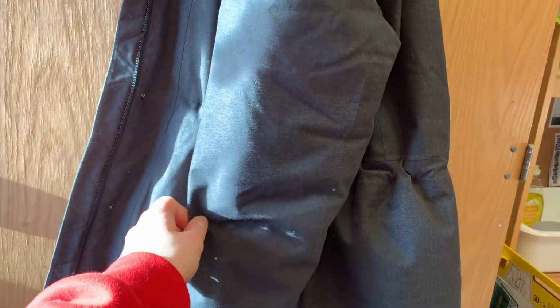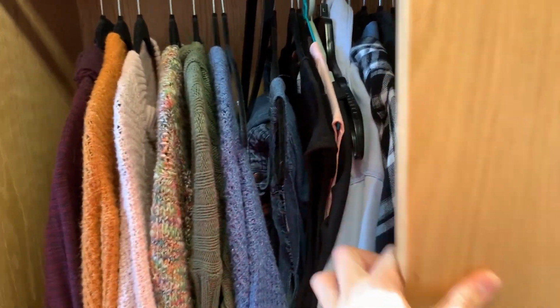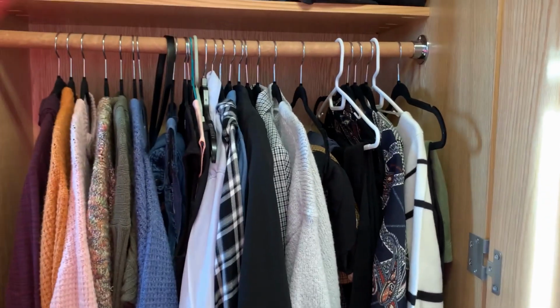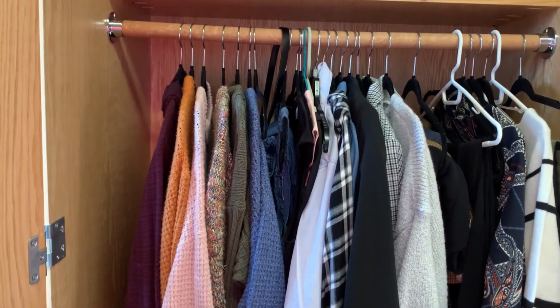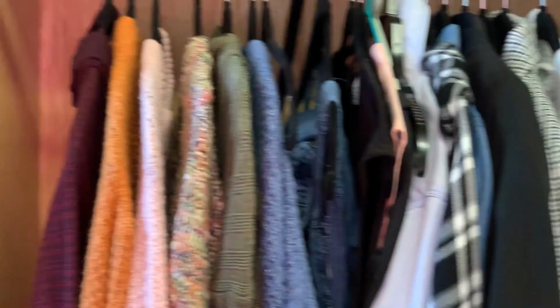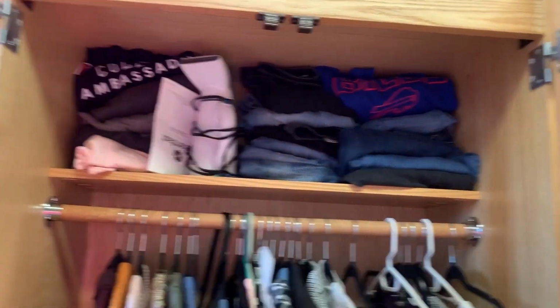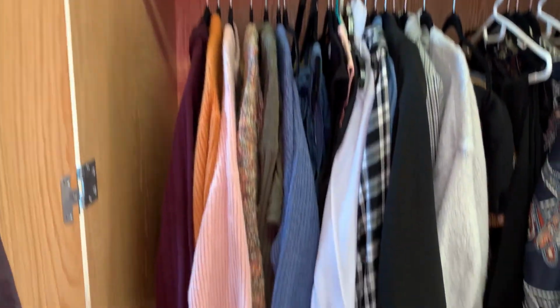Great reads. This is my winter coat, which I would quite literally freeze to death without. And in here is all of my clothing. So all of the stuff I have hung up, mostly just semi-formal, or not formal, business casual clothes, some jean dresses right there, and my sweaters, my favorite sweaters, jeans, and an overflowing collection of crew neck sweatshirts.